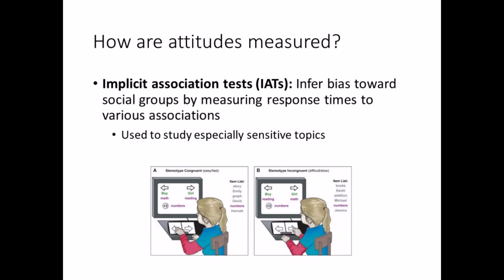At this point, we've defined attitudes and reviewed some of the ways social psychologists measure them. In the next part, we'll explore the question of whether attitudes predict behavior.